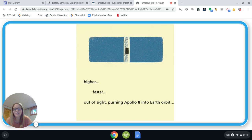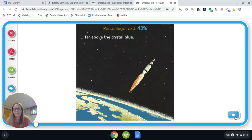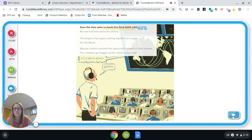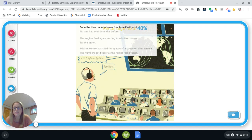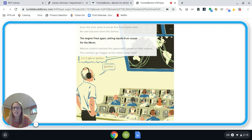Far above the crystal blue, soon the time came to break free from Earth's orbit. No one had ever done this before. The engine fired again, setting Apollo 8 on course for the moon. 4, 3, 2, light on, ignition.